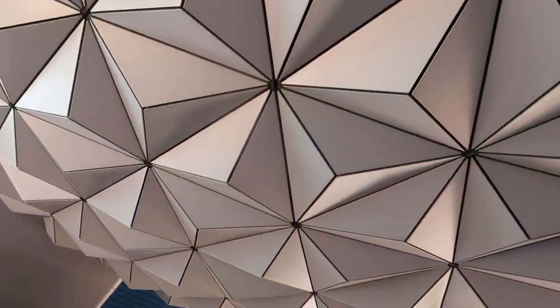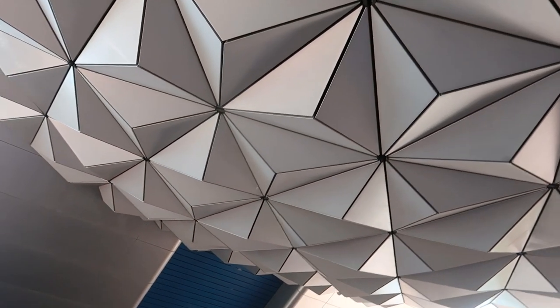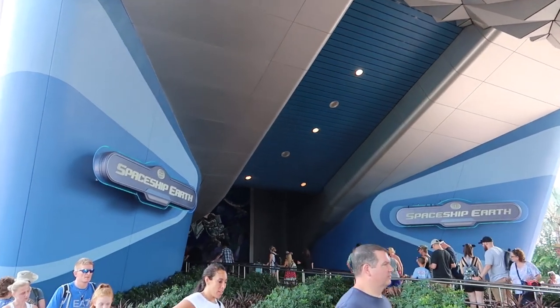So we're gonna head over to our next Fast Pass and then maybe go get some treats at one of the food booths. Guess what time it is, guys? It is Thank the Phoenicians time. Here we go, this is our next Fast Pass. Spaceship Earth. I wanted to get this in before they close it for the refurb.